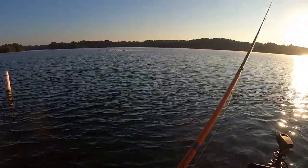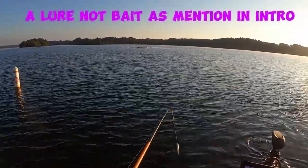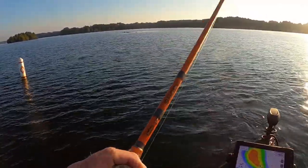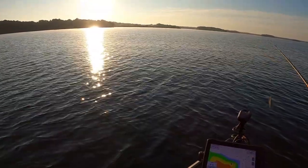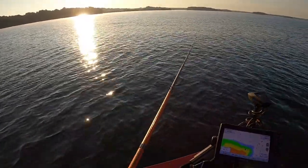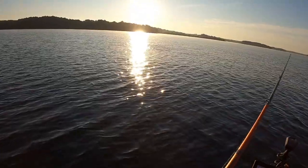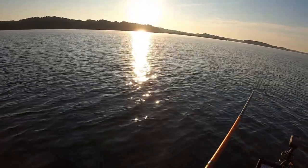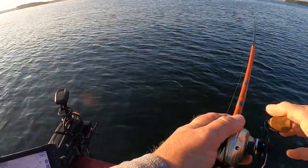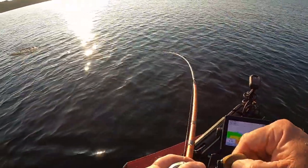Guys, I'm throwing a topwater. I got a little small hump out here in front of me, that's what I'm throwing on. Ah, he hit it, he's hitting it. Oh, he's on there. If I can get him going. Oh yeah, I got me one right here.